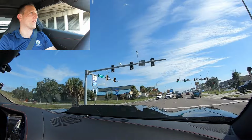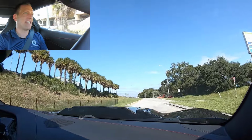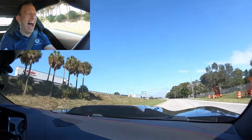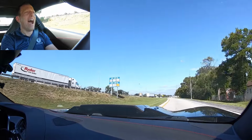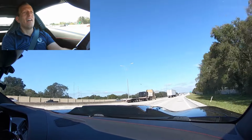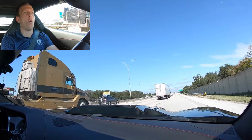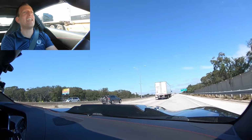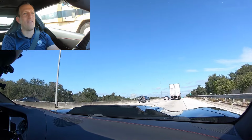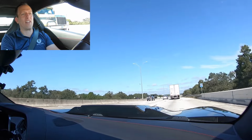All right, guys, we're gonna get on to the highway first. Stretch the legs of this ZR1. On throttle, here we go. Wow! Oh my God! Wow! The sound, the sensation. I'm in a ZR1 Corvette. I never thought in a million years I'd ever be able to get behind the wheel of this ZR1, and here I am. Very, very special feeling.